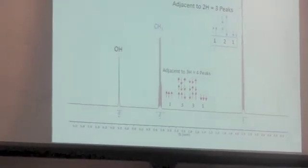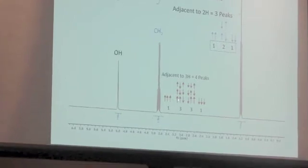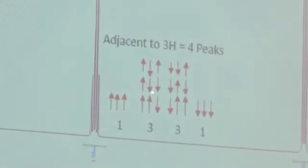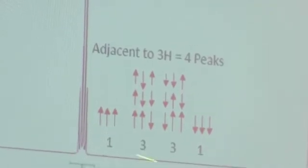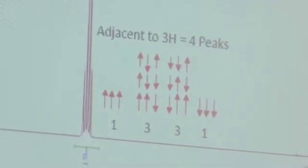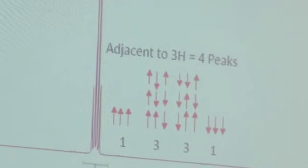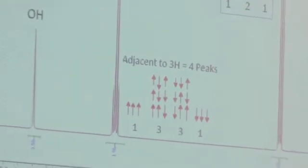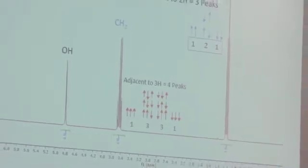And then over here you have CH2s. It sees the CH3s over there. And they can all be up, and then there's different combinations, and 1 to 3 to 3 to 1 is the ratio of these peaks. So inherent in the spectrum is like an information about what's next to the protons on my molecule, and it becomes very, very specific for every molecule.